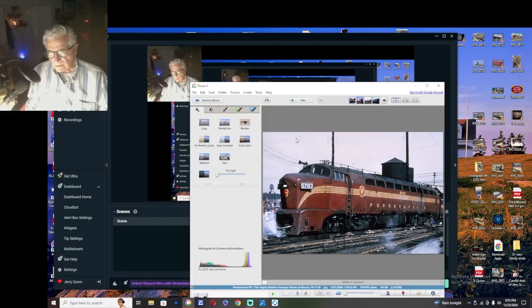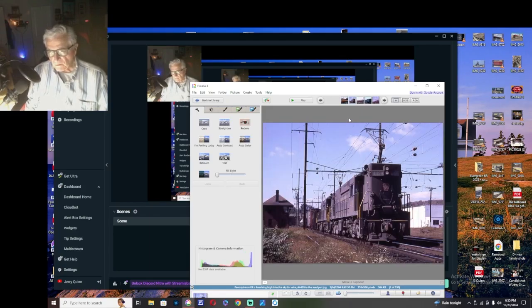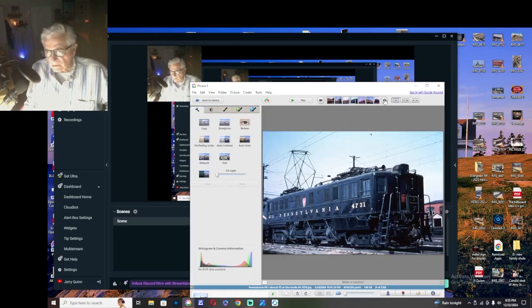Here we have, I think it's a Baldwin freight passenger locomotive with 6 axles. Kind of unique, kind of special. And of course, the Pennsylvania had a bunch of these freight locomotives called E44s that replaced the GG1s.